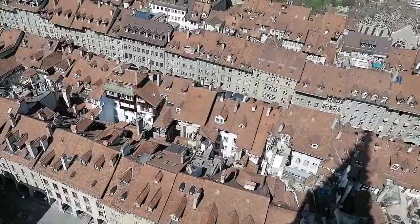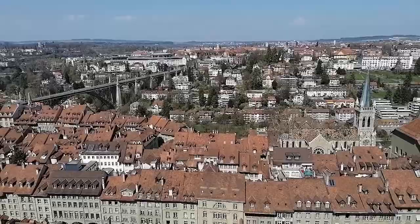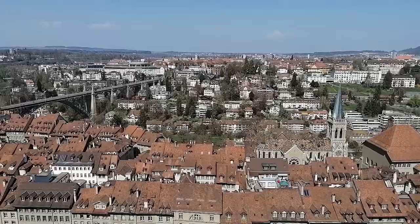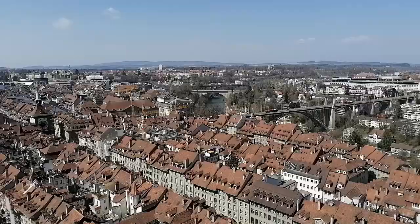Candice in Bern. Small. Can you see there? Yes, I can see it. I can just see the federal building and the Swiss flag. Yeah. So fun. So many bridges in there.